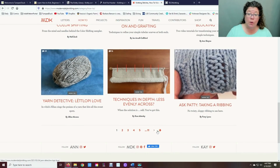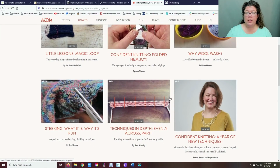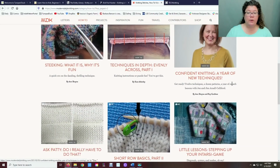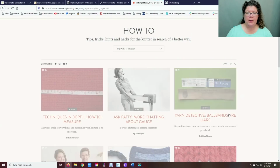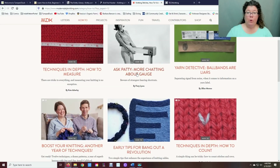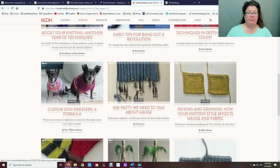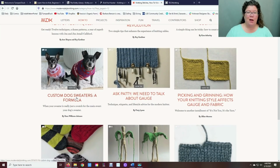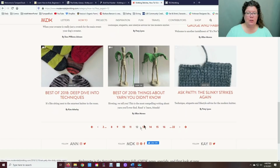It's just so many different things. They have articles on yarn. It's a wonderful resource to come and look here. Why to use wool wash. There you go. If you've ever wondered, there's your information. And look, let's go all the way to the end. Here, more chatting about gauge, how to count. Custom dog sweaters, if you wanted to knit a dog sweater. Look, this is how your knitting style affects gauge and fabric. And look, I went to 12, and now we get to go to 22.